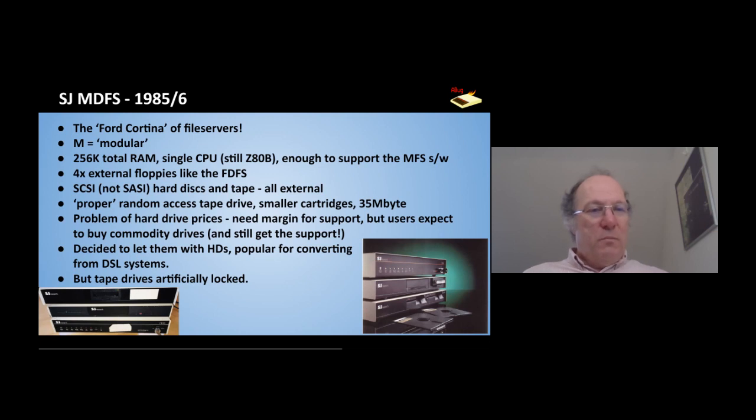A lot of people who had bought the DSL systems could now buy the MDFS, take the hard drives they'd bought from DSL and plug the hard drives they'd already got into the MDFS. So we had to give up that potential profit on selling hard drives to keep the overall cost down and provide that upgrade route.